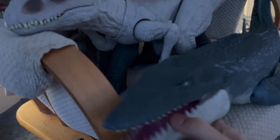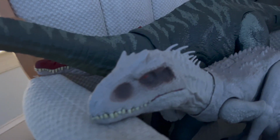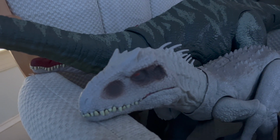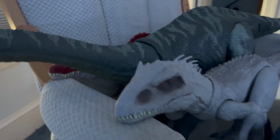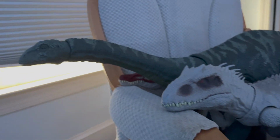The Real Feel Mosasaurus, the Destroy and Devour Indominus, the Legacy Collection Apatosaurus, and the Camp Cretaceous Spinosaurus. All figures that I've bought since that collection update. So yeah, this is a completely new thing.